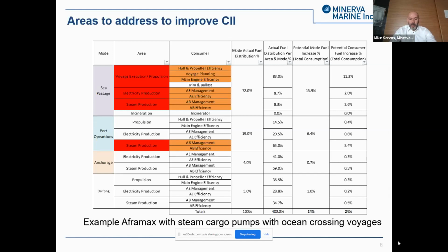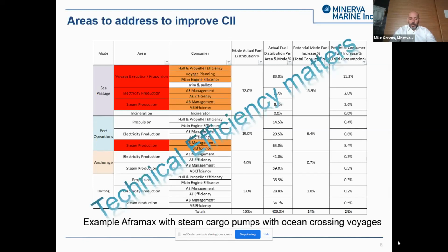It goes without saying that the benefits of investing in improving the hull and propeller efficiency of a vessel could be even higher. What I want to stress is that the significance of technical efficiency increases as speed reduces. As speed goes down, technical efficiency will be more and more important.